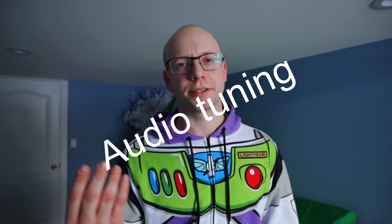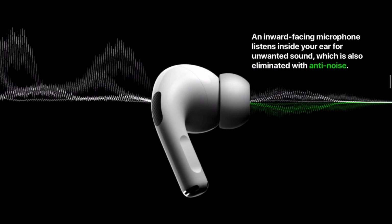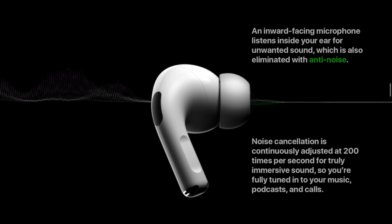So if you go to the Apple website, they have this feature called audio tuning. I can't remember what the numbers are exactly, I put them up on the screen, but basically with that internal microphone, the headphones can hear exactly what you're hearing live. So depending on what the sound sounds like coming out of the headphones and going into your ear, it will tune the music, basically EQ it, and do minor adjustments to it every second essentially.